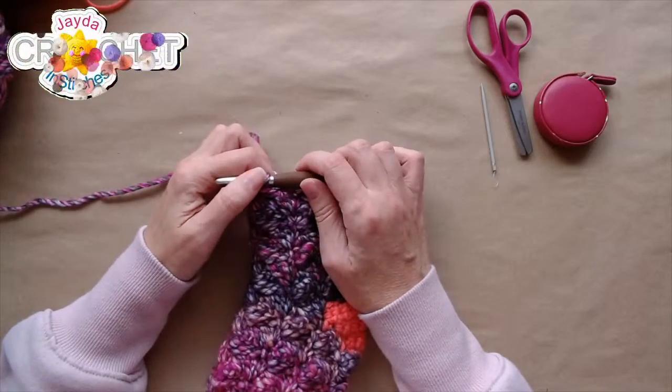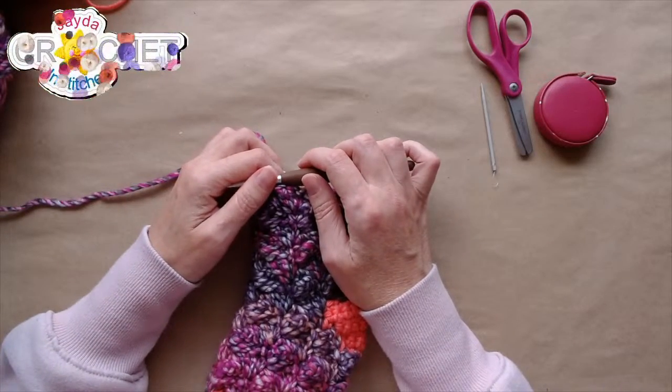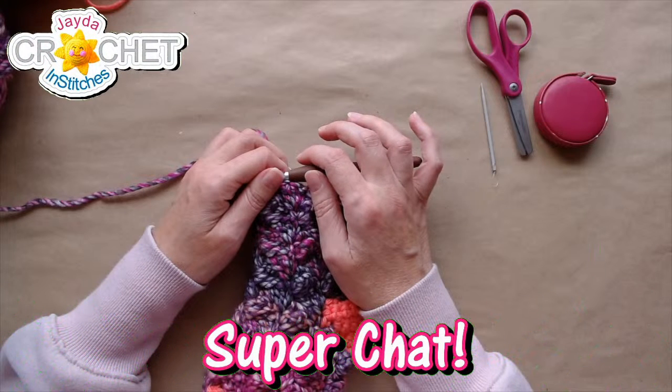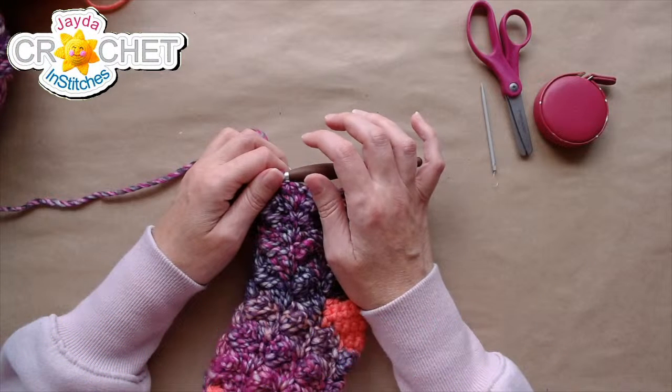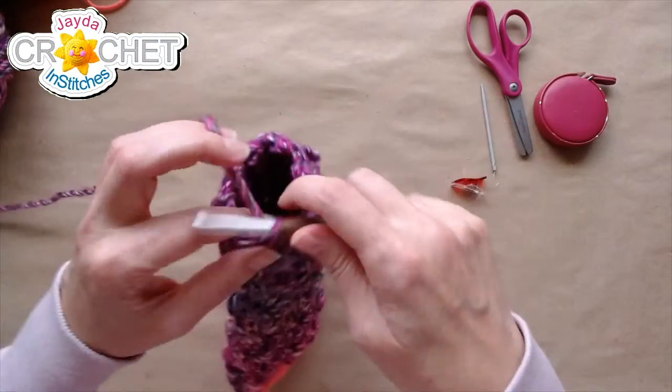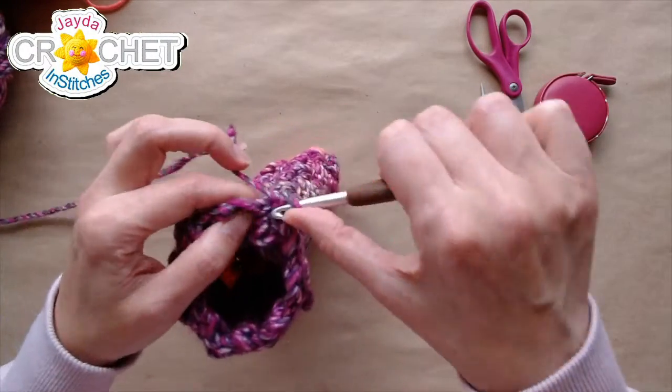Shelly sent us a super chat that says, how do I increase the amount? So are we talking the amount of stitches? Increase the size, increase the weight of yarn? Okay, I'll just talk briefly about increasing while I turn and continue with my pattern here.